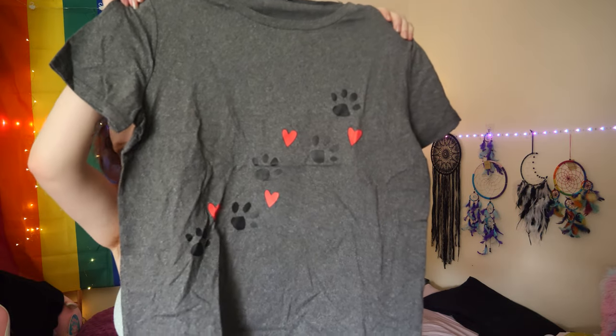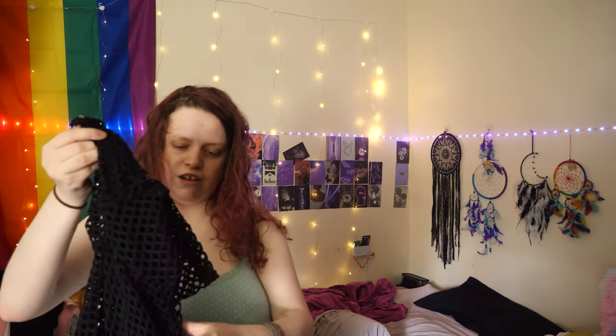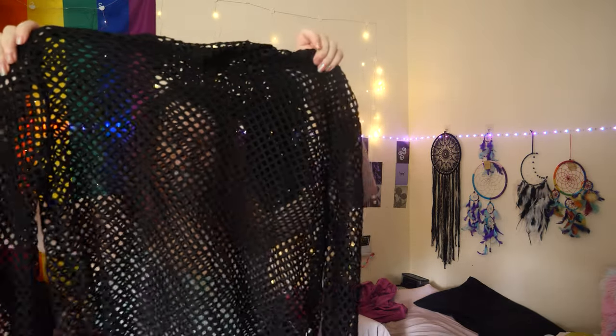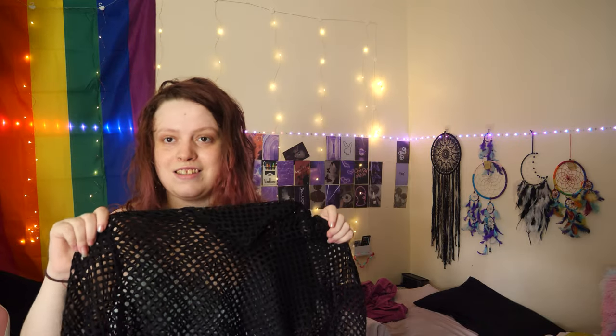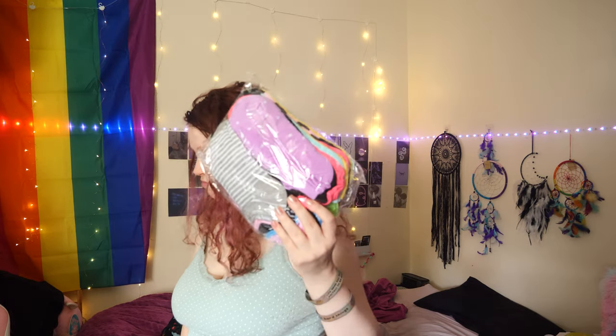And here we've got, this is the t-shirt I was excited about. It's got Paul Brent. I got this to go over a vest top. I like this kind of thing. This is my style. And I'm not going to apologise for it. Me, weird, always. 20 pairs of socks, much needed. Tights, much needed.